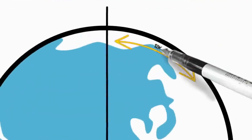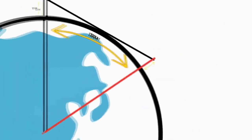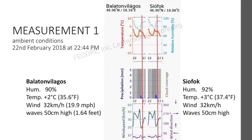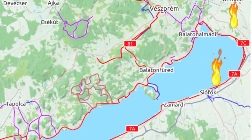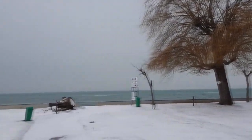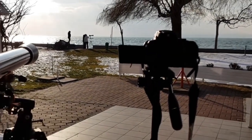The 12-kilometer distance calculation based upon the WGS-84 model results in a target hidden height of 4.56 meters or 14.96 feet. The lake temperature was 2 degrees Celsius and the air temperature above the lake was 3 degrees Celsius. The ambient conditions showed the refractive indexes were about the same at the two sides of the lake where the teams were positioned. The difference in temperature was marginal both vertically and between the two sides of the measurement. The difference in humidity and temperature between the height of the laser and the height of the camera was insignificant.